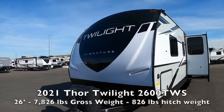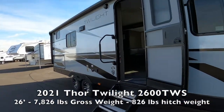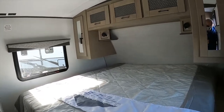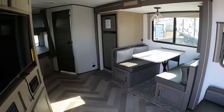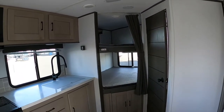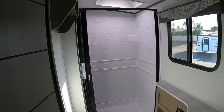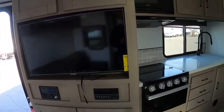So this is the 2021 Thor Twilight 2600 TWS. It's 26 foot long with a gross weight of 7,826 pounds and a hitch weight of 826 pounds. As we take a look inside, we do have a couch as you immediately enter with storage above. In the front, there is a bedroom area with cupboards above and side hanging closets, large king size bed, a booth dinette, entertainment center, standard RV refrigerator, cooktop, oven, microwave, and sink, and a fair amount of storage. Also has a bunkhouse in the back and a fairly decent sized bathroom with a sink, separate shower, and skylights. And also plenty of storage around the entertainment center.